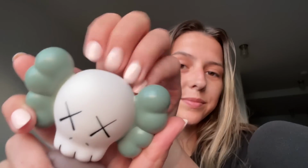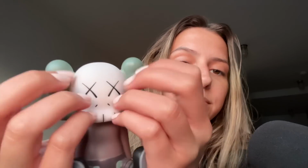And in 3, 2, 1. I was, in fact, tapping on the Cause figure. And for reference, this is what the Bearbrick would have sounded like. Surprisingly, I thought these were solid. I thought they were going to be very heavy, but actually, to me, they seem hollow inside. Guess what kind of car that was?